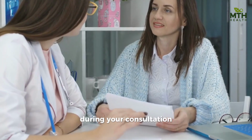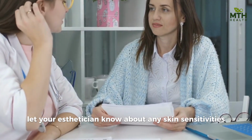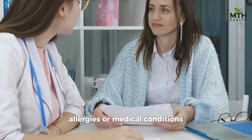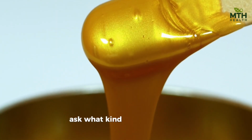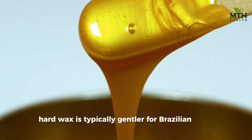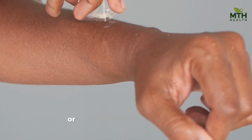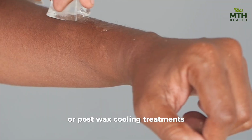During your consultation, let your esthetician know about any skin sensitivities, allergies, or medical conditions. Ask what kind of wax they use. Hard wax is typically gentler for Brazilian areas. Find out if they offer pain reduction techniques or post-wax cooling treatments.